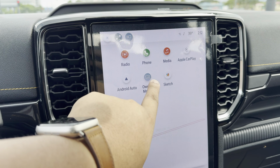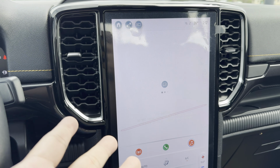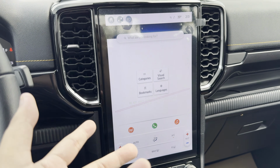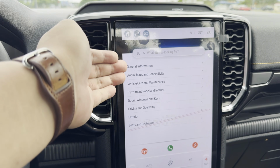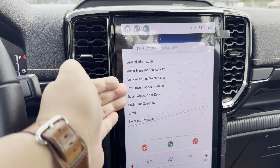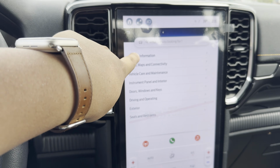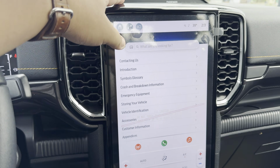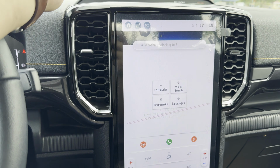Now you also have an owner's manual built into the infotainment system. Again, of course, you would maximize this big screen right here. So why not put the owner's manual, right? So you have a bunch of contents right here for your owner's manual. So general information, contacting us, introduction, and so on. You have all of this right here built in to your head unit.